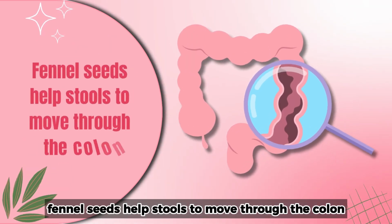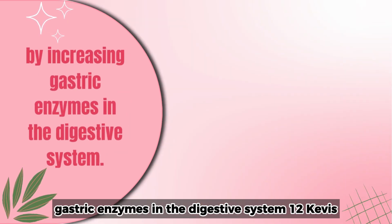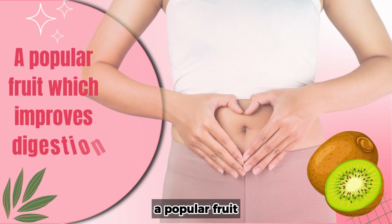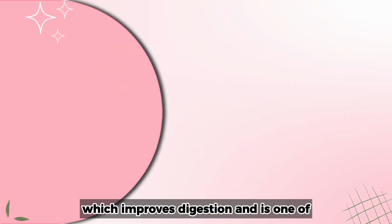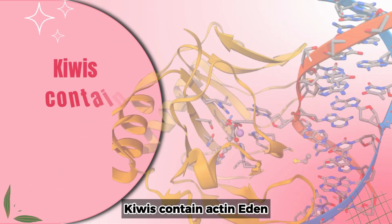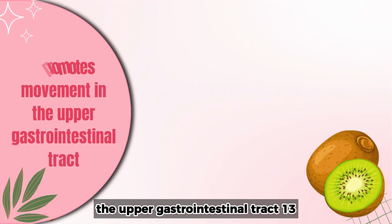Fennel seeds help stools to move through the colon by increasing gastric enzymes in the digestive system. 12. Kiwis. A popular fruit which improves digestion and is one of the better tolerated natural remedies for constipation. Kiwis contain actinidin, which promotes movement in the upper gastrointestinal tract.